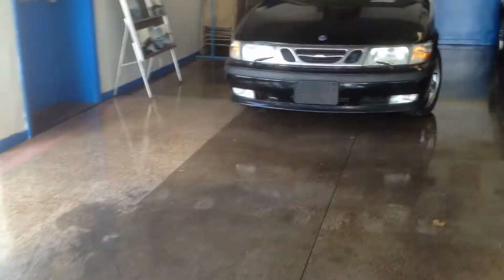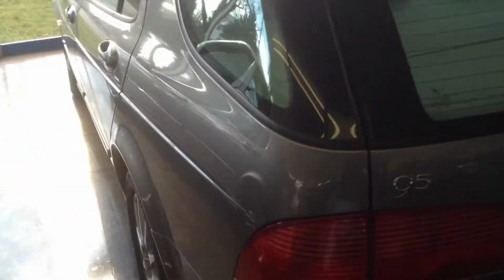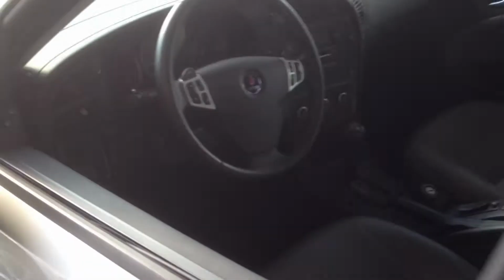My car is in for cleaning, and I thought I'd show you around the showroom, because some of these cars are nice. There's a 9-5 wagon. This is what my mom has. Very similar to this, anyway. That's a beautiful steering wheel. Look at that. Check out the radio. Quite different than the one I have. Same with this one.